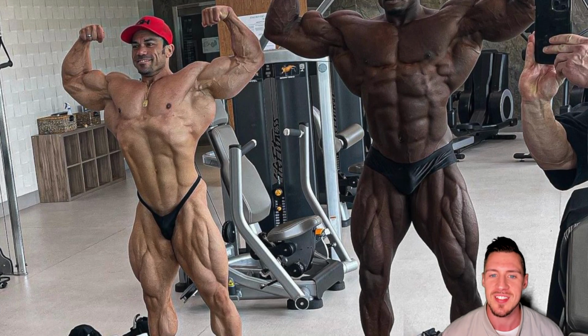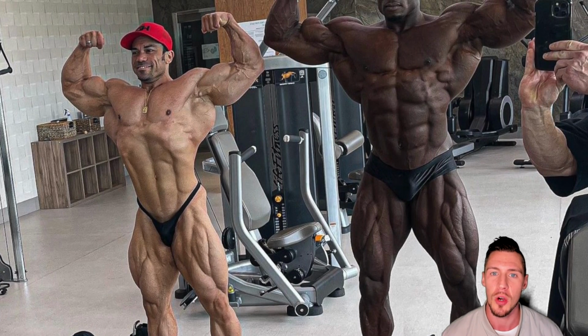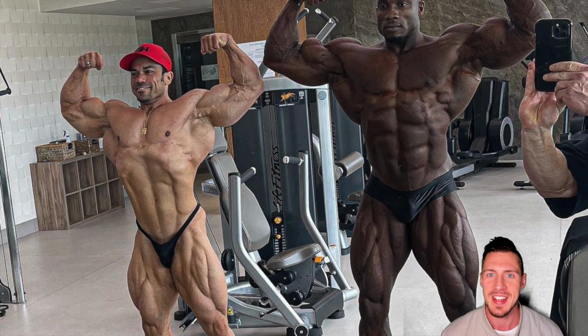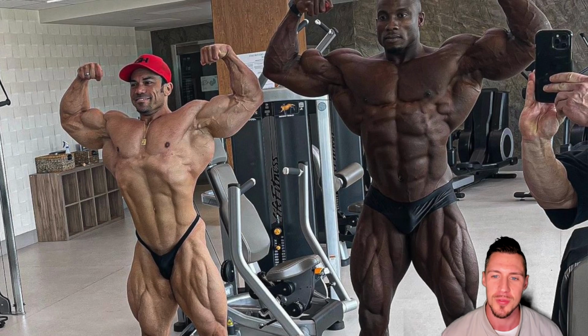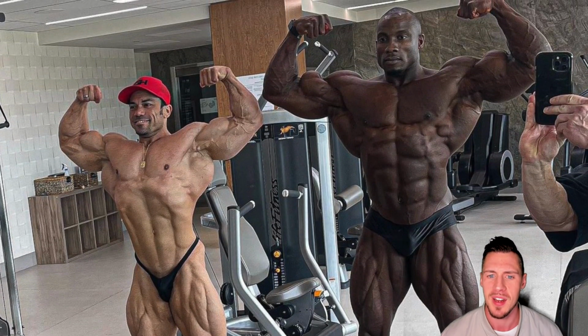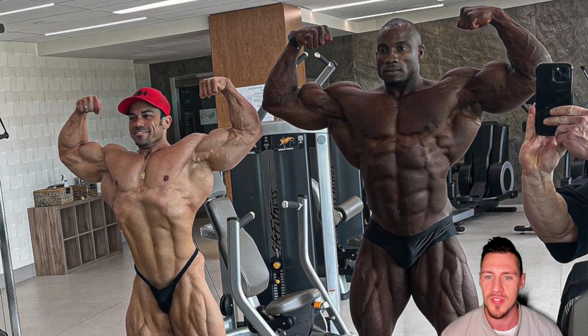Now you can see him here standing next to Austin Carr. He came second in the 212s of that Texas Pro as well. And you can see the structure. He looks absolutely enormous. Now he's actually out angling Austin on this shot as well, so it does make him appear a little bit bigger. But you can just tell the size there. But Austin obviously has thicker legs and more of a vacuum and things like that.